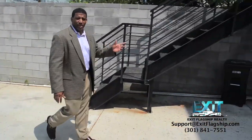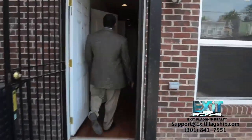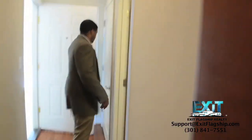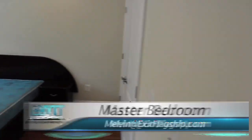All right, now we'll go back and we'll check out the front bedroom, which I guess would be the master bedroom of the two. Little hall closet here. And this is the master bedroom. As you can see, recessed lights everywhere. And this is the walk-in closet for the master.